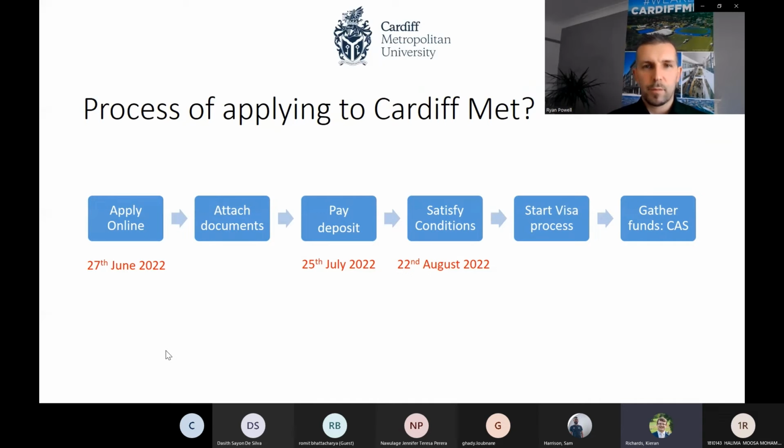Again, we can help you with this. It gives you the benefit that if you are looking to transfer to Cardiff Met, it's an easier process because we can help with these conditions. If we know that your exam board isn't until mid-August, we can work with the team to see what we can do around that to help you. Once you've satisfied the conditions, you would move on to your visa process and applying for your visa. And then it's a case of gathering the funds for the CAS, which I will talk you through very briefly, just because it is something I want to put on your radar should you be thinking of moving across.